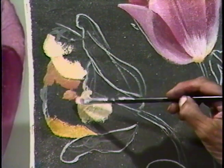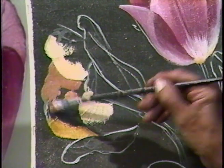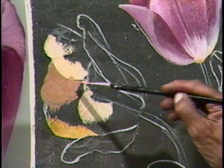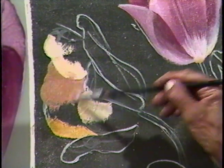Now, I'm doing the inside of this flower. Even though it appears to be very dark, I've got to be sure that I don't get it so dark that it loses the flowery look. Sometimes you say that's pretty dark in there, and then you put it in too dark, and the next thing you know, you've wound up with something that is not flower-like. It's not subtle and it's not delicate enough.